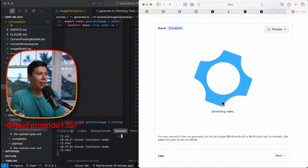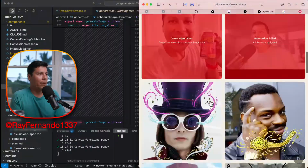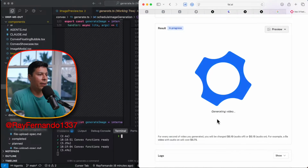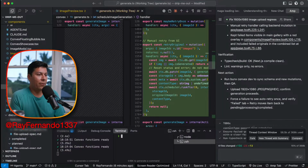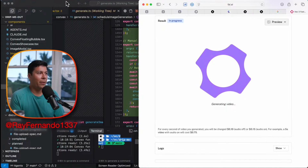Let's see. Because I want to animate that image, because that could be our next step. Did it fail more images? Let's see. Okay, so it looks like it's actually generating the video. It would have failed outright if it didn't really like it. So we'll come back to that when it's sort of done. It's going to be doing its thing in the background. Okay, we'll let it do its thing.